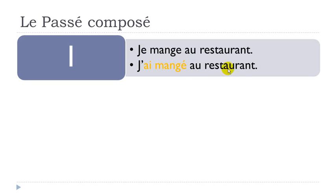Okay, so the rest doesn't change. And then you've got this j'ai mangé au restaurant. Well, it's the same sentence, but it's at the past tense. So it could be like yesterday, maybe last weekend, okay?